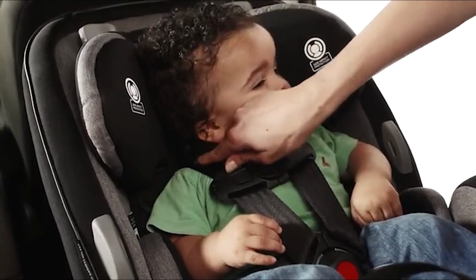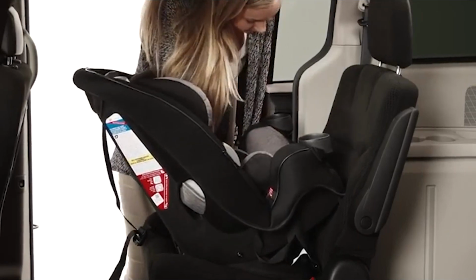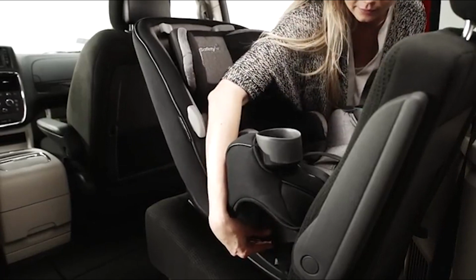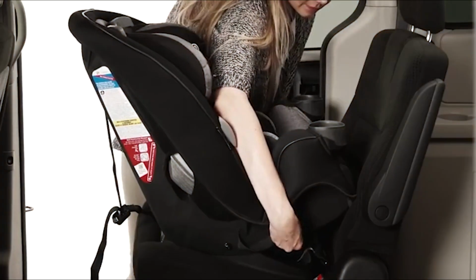The Safety First Grow and Go is an all-in-one convertible car seat that is designed to save space and weight, with the convenience of a single car seat that can protect a child up to 100 pounds or 52 inches. Even better, it's offered at an unbeatable price. Let's take a closer look at this popular car seat.